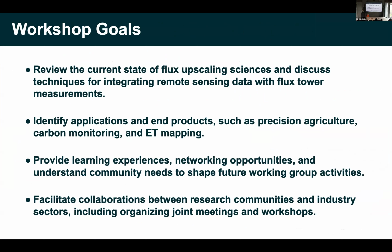The goals of our workshop are to review the current state of flux upscaling science and discuss techniques for integrating remote sensing data with flux tower measurements. We'd like to identify application and end products such as precision agriculture, carbon monitoring, and ET mapping, so how we want to apply our science to real world problems. We also would like to provide a learning experience, networking opportunities, and understand community needs to shape future working activities. And finally, facilitate collaborations between research communities and industry sectors, including organizing joint meetings and workshops.